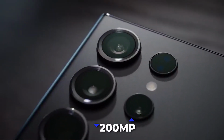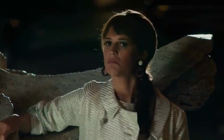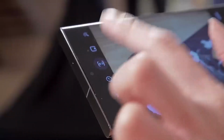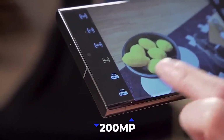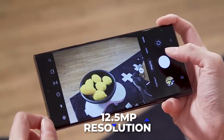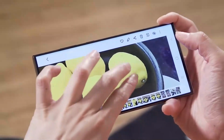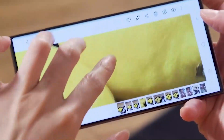200 megapixels primary camera with a higher resolution. Impressive! According to reports, with the S23 Ultra's camera you can take images with 200 megapixels, 50 megapixels, or 12.5 megapixels resolution, allowing you to combine precise details, color, and more brightness for all your pictures.